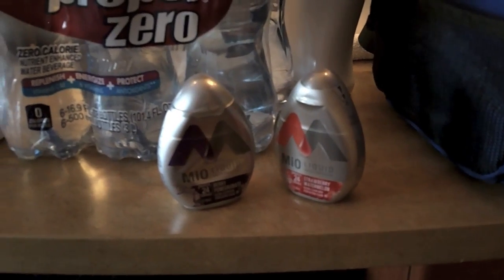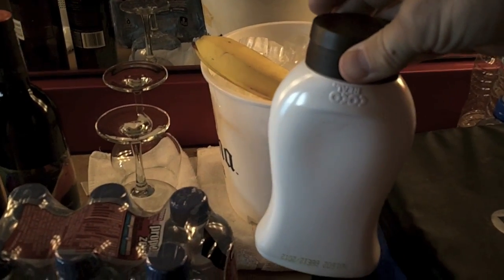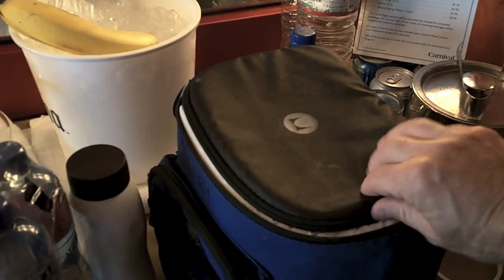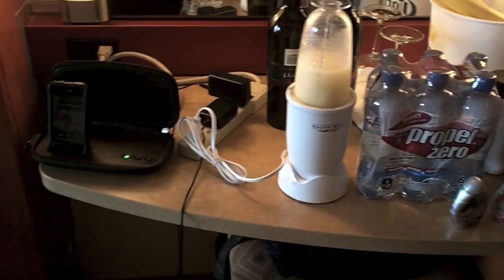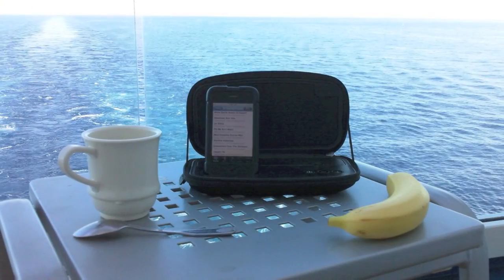I also brought some Mio. That's the water flavoring, because the water doesn't taste that great on the cruise. That's just some cocoa flavored daiquiri mix that I was able to make some mixed drinks with, and I mixed that with some fruit I got from the buffet. I also brought in a soft cooler that was able to hold my ice in there, and if I got soda or beer or some water, I could keep it cold for a long period of time. So that's some of the things that I brought on board that made my cruise a lot more enjoyable.